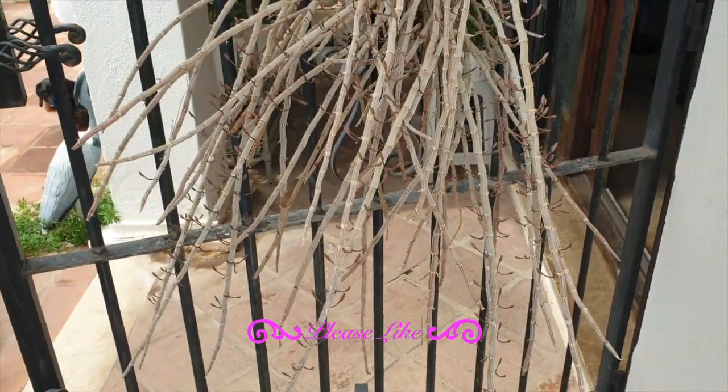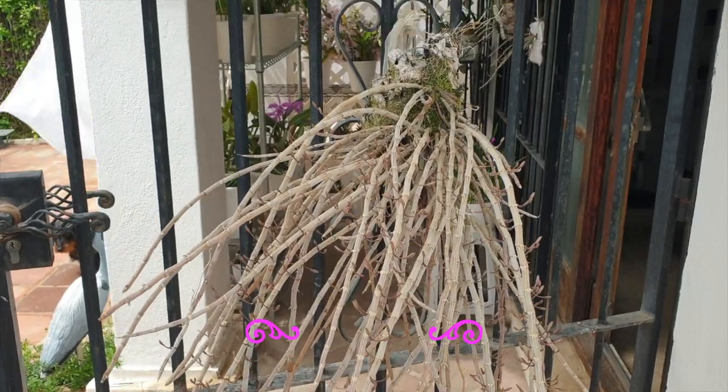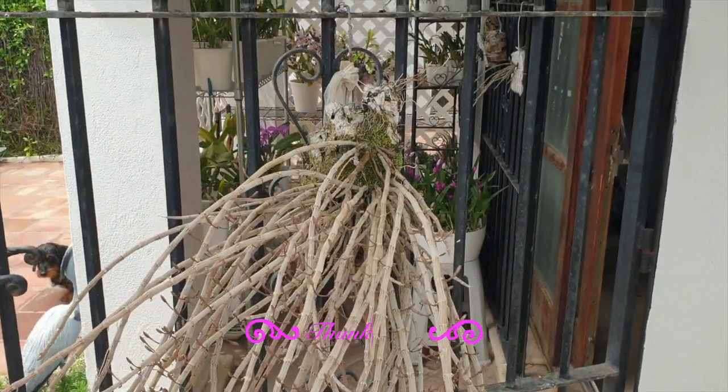But you can also see what's looking like it's all caged in and behind some kind of a security door. That is my blooming alley. So we'll mosey on over there.